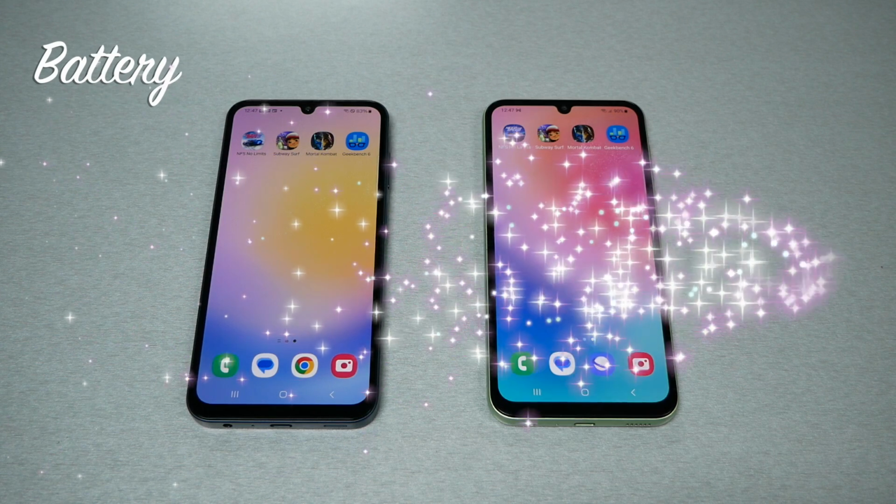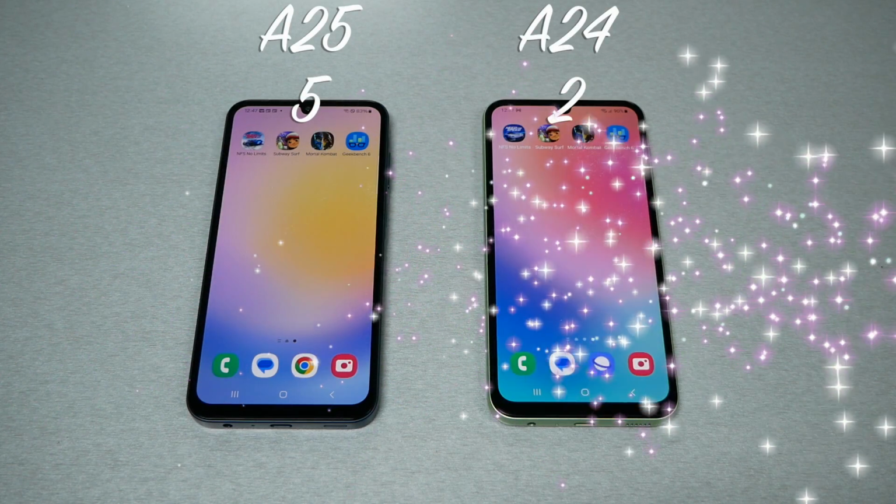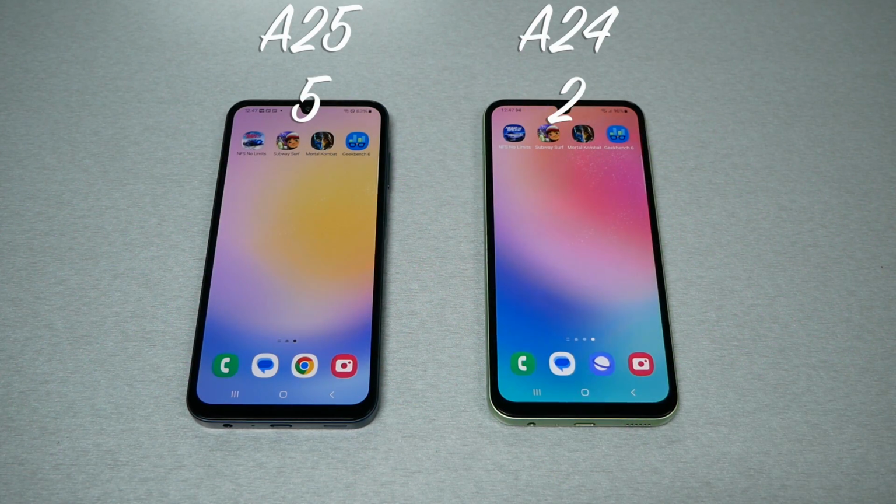Now in the battery department, both have the same capacity, which is 5000 milliamp, and the same charging speed, 25 watt. From using both phones, I haven't noticed one taking advantage over the other, so I would say in battery performance, both perform the same, and they deserve a point on this stage.